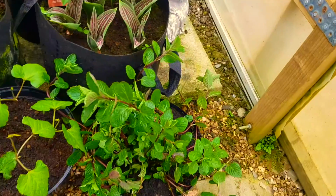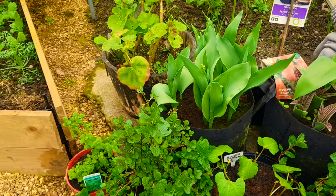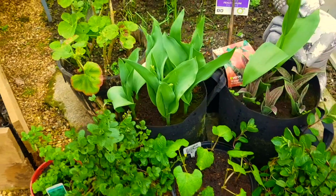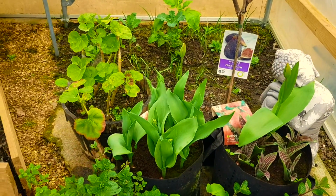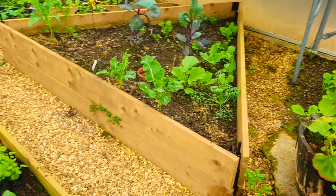So I've potted on all these plants now, so we're getting lots and lots of these mints because I keep making more of them. So eventually I'll be able to give some away to people that I know, so that they've got mint as well. Because I think mint is a great companion planting plant.